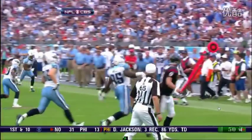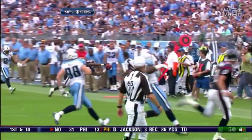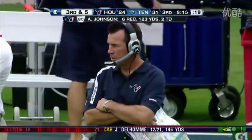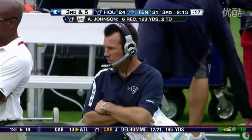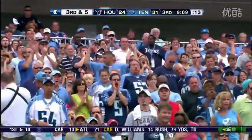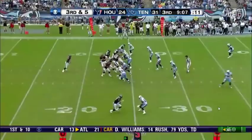I just think this catch, his foot's on the ground, he's got it. Yeah, it's a catch. Andre's right. He caught that ball. 3rd down and 5 at the 25. Fans back in this game now, and they've seen a beauty of a game.